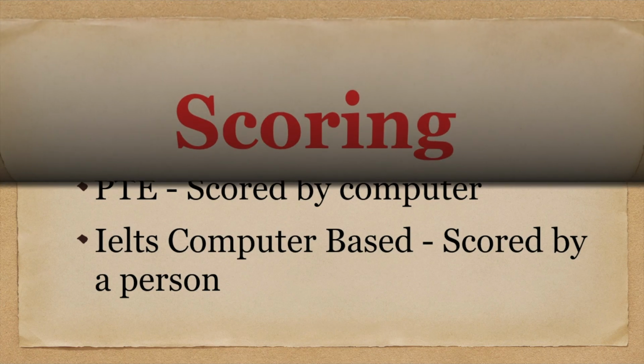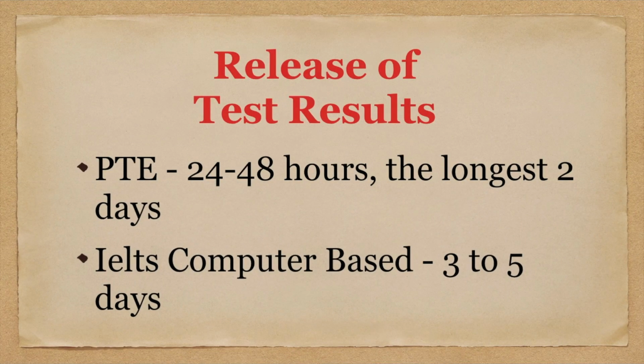Now let's talk about the waiting time for the release of the test results. Let's start with PTE. I took my exam in the morning at 9 o'clock and I got my result the night when I got home, around 10 o'clock in the evening. I got an email about my test result, and it is in PDF form. They will send you an email and you will log into the website where you log in to book your test. While for the IELTS computer-based, it took me around 3 to 4 days before I got my result. So the PTE has the least waiting time, while the IELTS, at around 5 days, is the most time to wait for the results to come out.